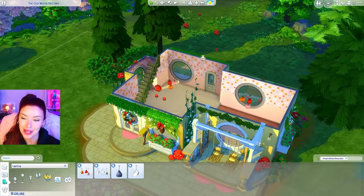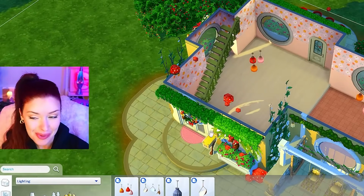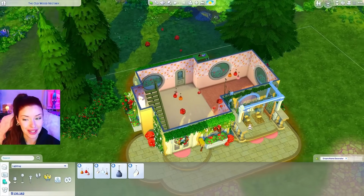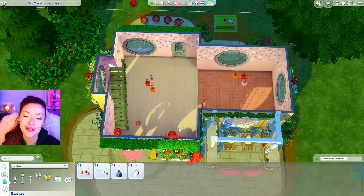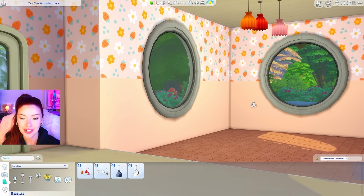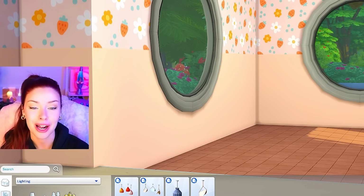So when you go inside here, the strawberries on the outside are kind of floating around, and normally I wouldn't like that, but there's something kind of cute about these. So I don't know, I'm gonna leave them. So in here, we're gonna have open concept kitchen and living room. And I totally forgot we have the perfect wallpaper for this. This is from the Pastel Pop kit.